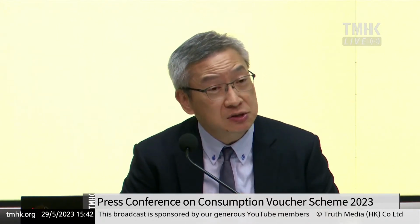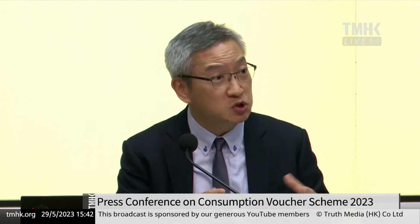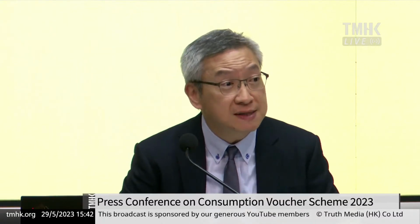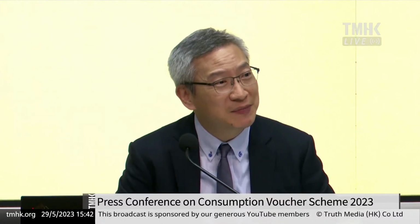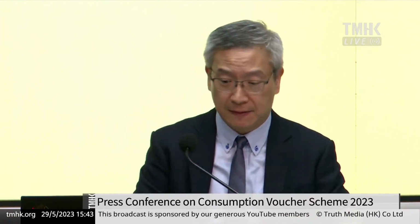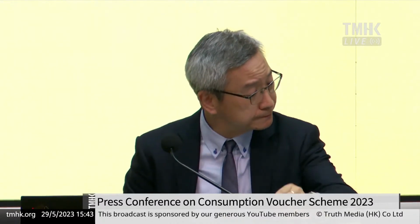One of the criteria is that the person has no intention to permanently leave Hong Kong. And the factors set out under that are factors to be taken into consideration before we determine whether the person is eligible. It's very difficult for me to give you a specific example to illustrate it.